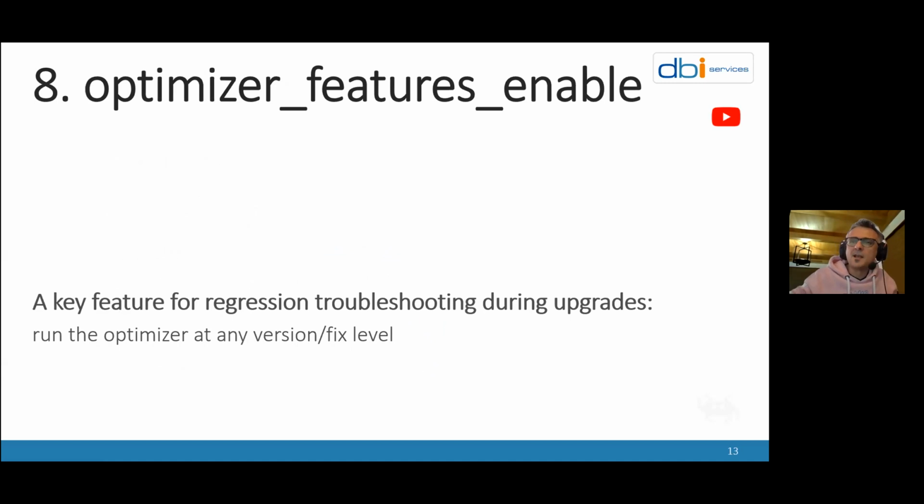Optimizer feature enable. I don't know any other software doing this kind of thing. You can run the latest version of Oracle with any previous version of the optimizer, which means that you can upgrade for support or security reasons and prevent most of the regressions in execution plans by running the optimizer in a previous version, at least for a few weeks in order to fix something.